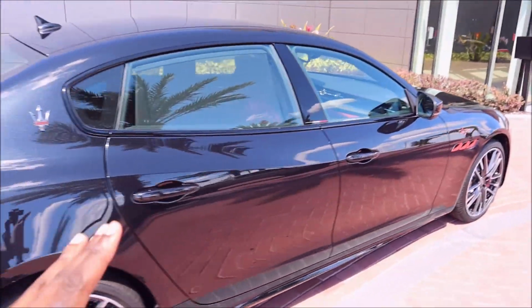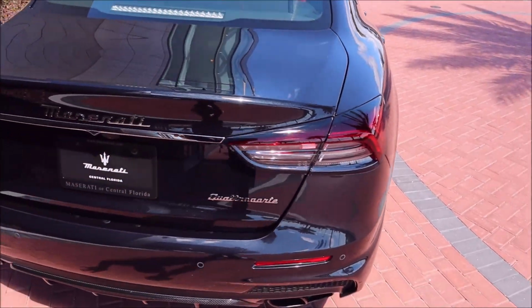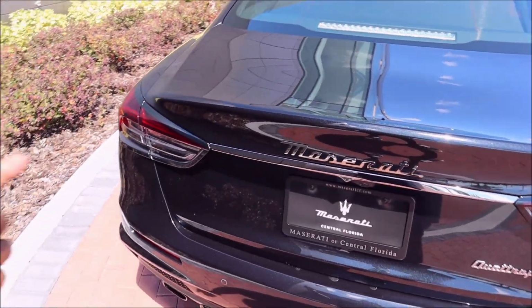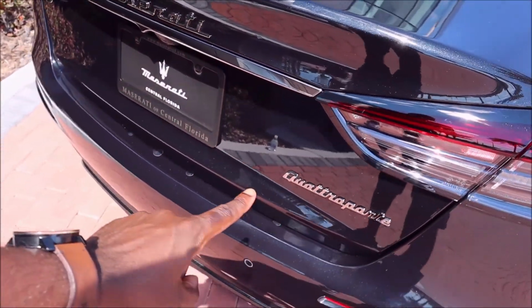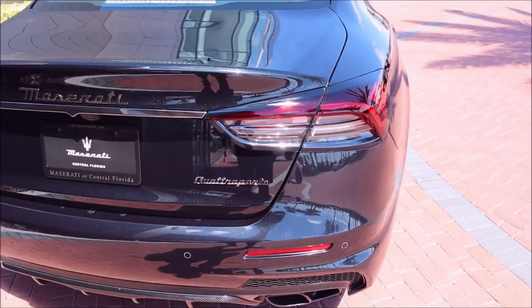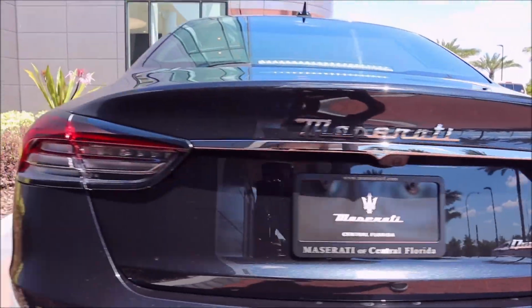Now, for everything else is what you're used to, but the rear we've seen just a glimpse of. But I mean, the new Maserati script for 2022, nice and dark shaded out, especially with the Quattroporte badge. The boomerang tails, which you guys have seen before, but again, that looks phenomenal on the Quattroporte.